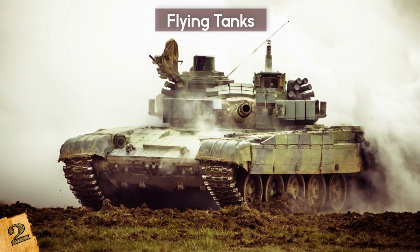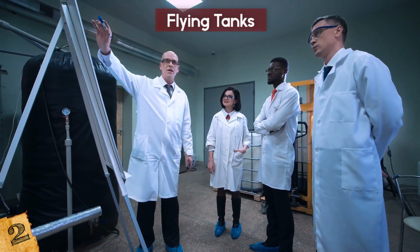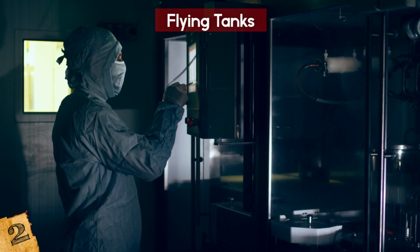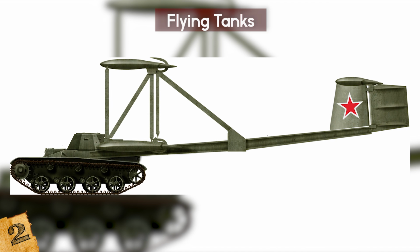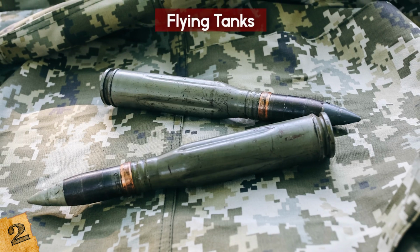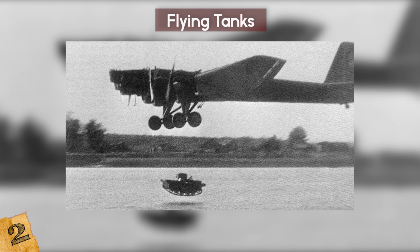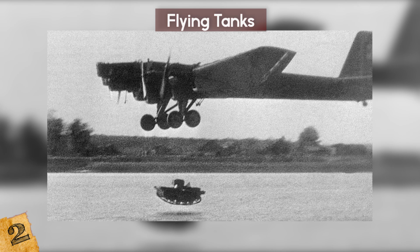One big problem though, tanks are heavy, very heavy, and many countries stopped their testing when they couldn't solve the weight problem. Russia kept trying though, and they did figure out a solution. The Antonov A-40 had a detachable cradle that would hold a T-60 light tank with wings and a twin tail. Problem was, that solution was getting rid of all the ammo, so you would literally send an armored vehicle to the ground while attached to a glider with no weapons to defend yourself.